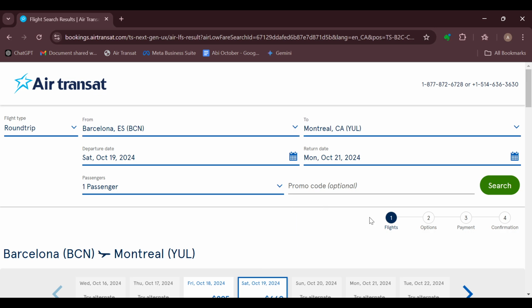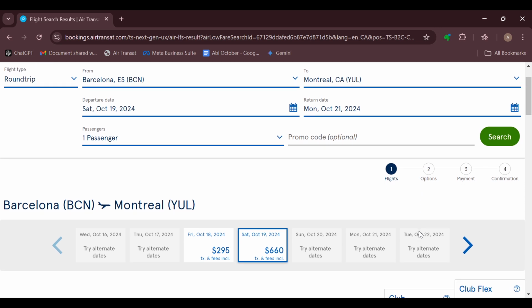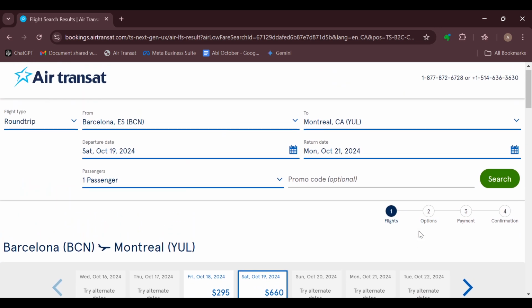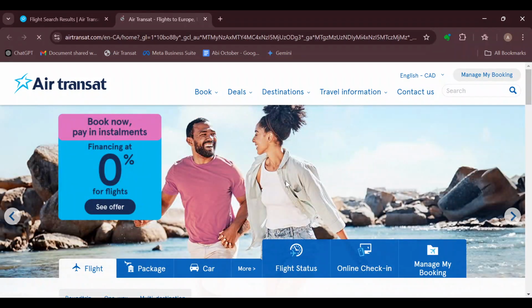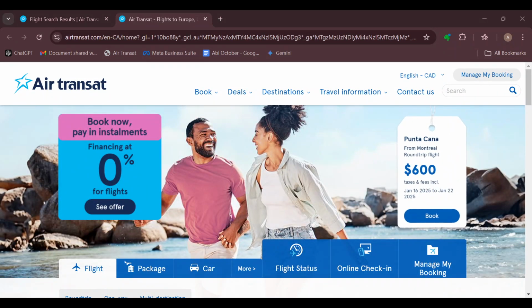On the right side of the screen here, you can see that there are four steps for you to complete in order to book this flight: flights, options, payment, confirmation. Under the options, that is where you will see the opportunity for you to select seats. I can select seats that have a cabin or seats that are close to a cabin, and then you can keep your pets in that cabin.